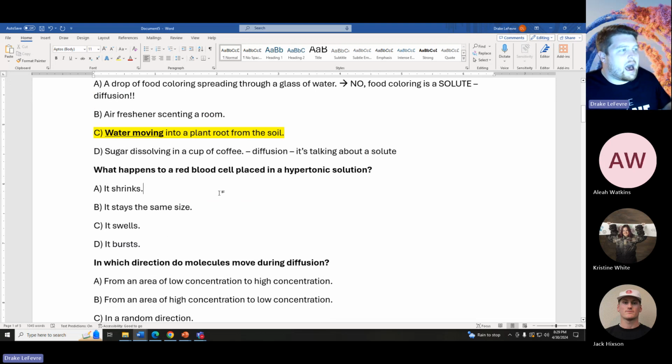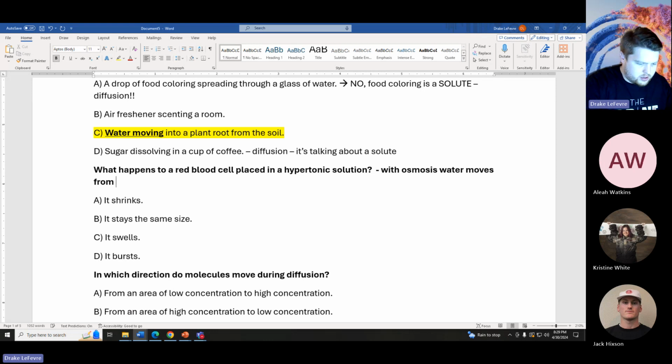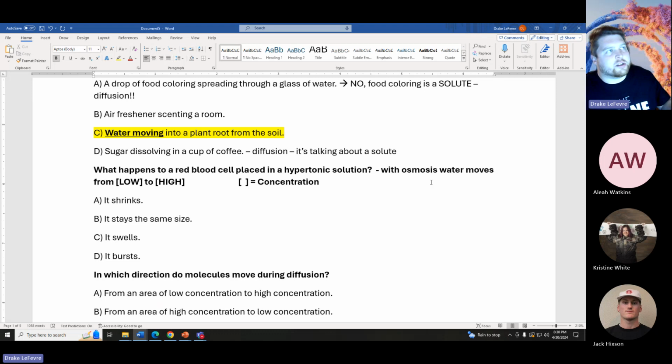What happens to a red blood cell placed in a hypertonic solution? Remember, we talked about the hypertonic solution having a bunch of solutes mixed into it, and with osmosis, water moves from low concentration to high. Make sure you're used to seeing these brackets: brackets mean concentration of something, like how much of it is mixed into water, into a solution. So with hypertonic, the high concentration is outside of the cell, so water is going to move outside of the cell, so it is going to shrink.